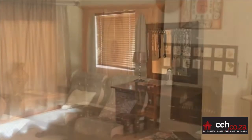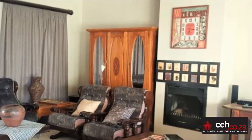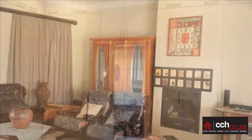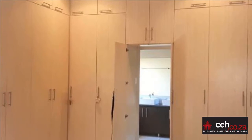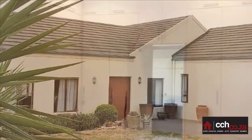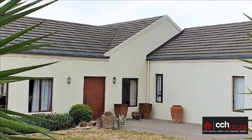Enormous open plan lounge and diner, cozy fireplace for cold winters, air cons for summer. Cherry melamine kitchen, granite countertops, under counter oven, hob and extractor fan. The property boasts 4 spacious bedrooms, vinyl flooring and ample cupboard space.